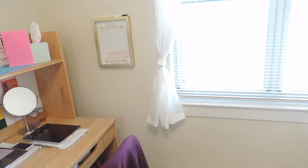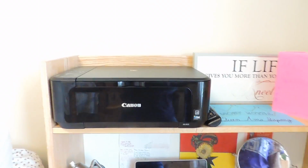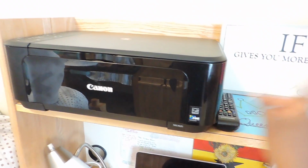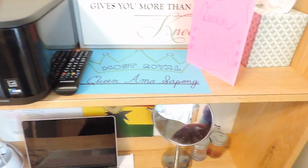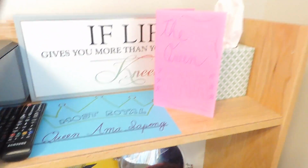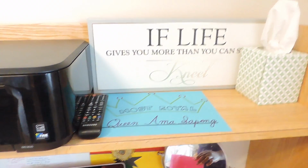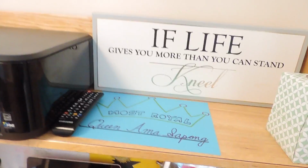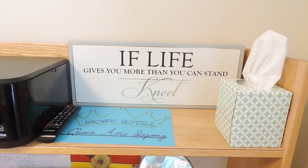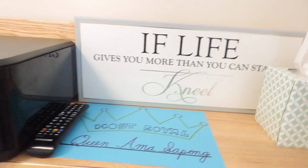I go this way. This room tour is super basic. There's not much here. I have my printer, then my TV remote for the TV over there. Then I have this I got from work. It says Most Royal, and I was awarded that, and it says Queen Alma. There's a card down here, so it says Queen Alma. This is blocking that, but if you watched my dorm room shopping vlog, you saw me get this from Burlington. It says, if life gives you more than you can stand, kneel, which is super cute.